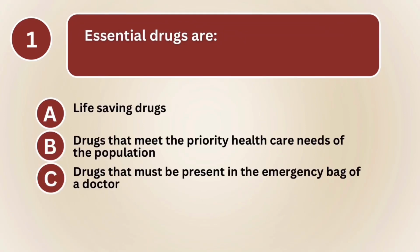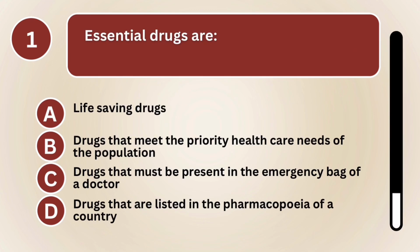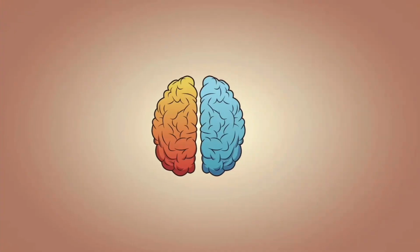So, let's begin our quiz. Essential drugs are: A. Life-saving drugs, B. Drugs that meet the priority healthcare needs of the population, C. Drugs that must be present in the emergency bag of a doctor, D. Drugs that are listed in the pharmacopoeia of a country. Correct answer is B. Drugs that meet the priority healthcare needs of the population.